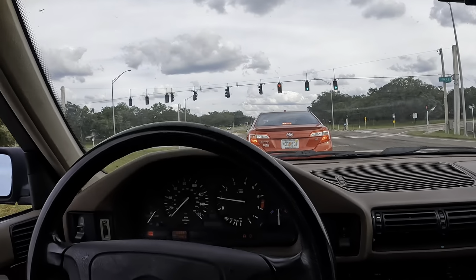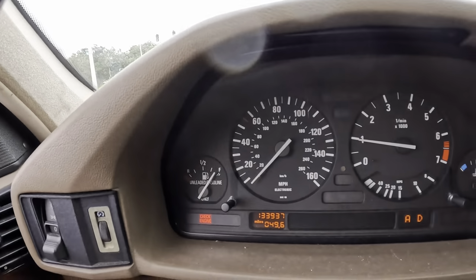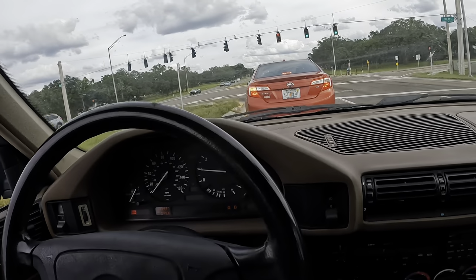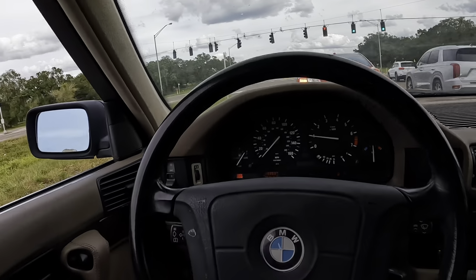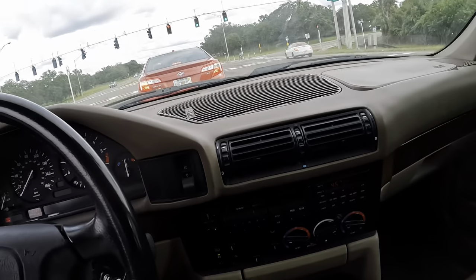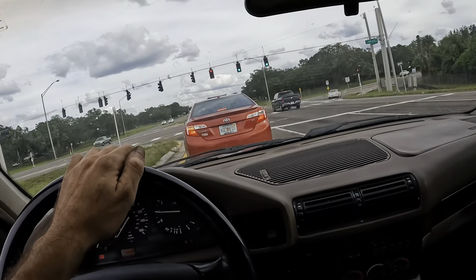All right, guys. I think this thing is in good shape. Oh, the check engine light came back on. Fail. All right. Well, it's running better than it was. I'm gonna get back to the shop. We're gonna go ahead and park this thing. It's end of day. It's 4:57 p.m. I'm going home in approximately 3 minutes. I have things to do this evening.